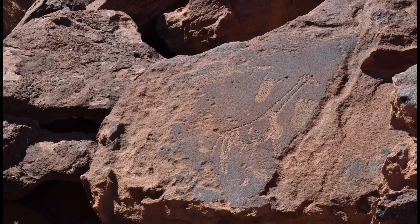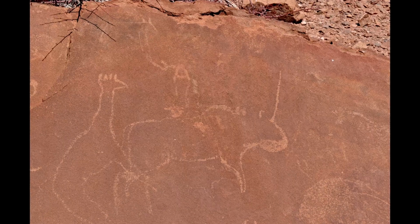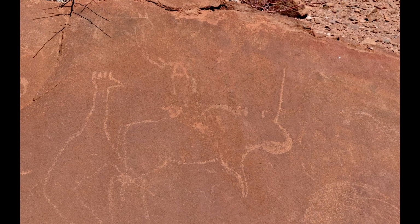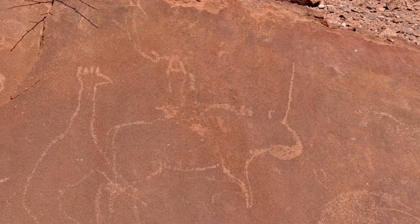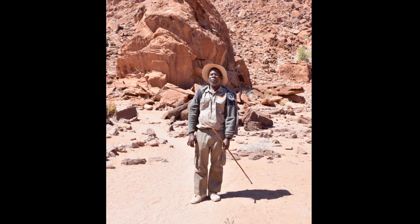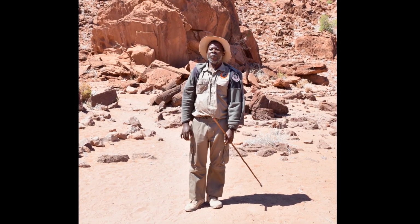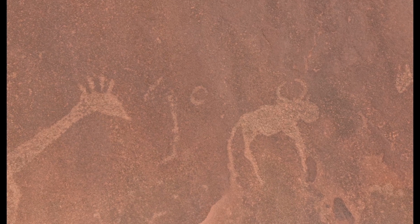From Uis, we headed to the other side of the Brandberg on the north. At Twyfelfontein, we saw these awesome engravings, also created by the San, which are even older than the paintings, up to 4,000 years old. Our guide Raymond explained that some of these engravings were used to teach young San hunters to read tracks and understand animal behavior.